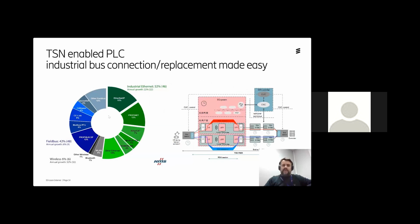So here we have one example where we have worked with time-sensitive networking enabled for PLC. So the PLC is the control box that handles the logic in any manufacturing environment, and we have worked together here and created a PLC that uses the time-sensitive networking capabilities of a 5G network to do the real-time automation in the factory. And this has huge potential, as you see in this graph from HMS. Right now, cellular technology is hardly on the map for the industrial protocols that are being used today. And many of these are old protocols that could be substituted with a new wireless reliable technology as 5G grows into these areas.